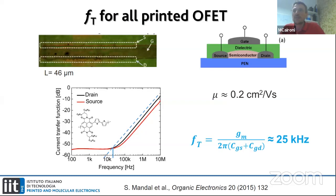If we measure the FT there, with polymer materials that have a mobility of 0.2 square centimeters per volt second, you get frequencies in the range of tens of kilohertz. But that's the maximum you can achieve with this channel length and with this parasitism. But interestingly, it's not the channel length or the mobility which is limiting the frequency. It's the capacitance already.